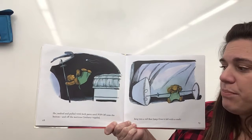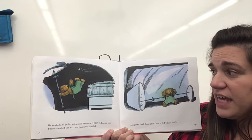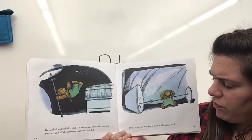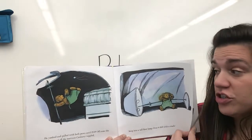He yanked and pulled with both paws until, pop, off came the button. And off the mattress, Corduroy toppled, bang, into a tall floor lamp. Over it fell with a crash.